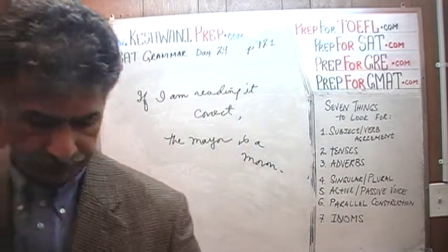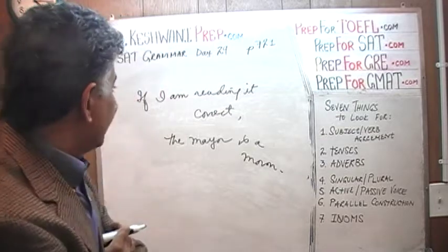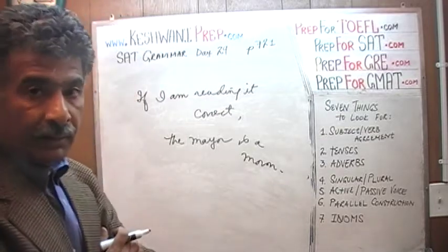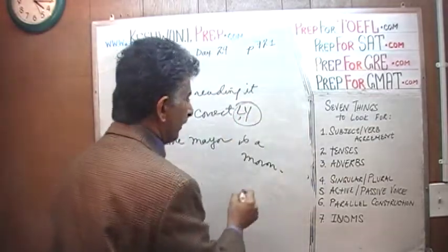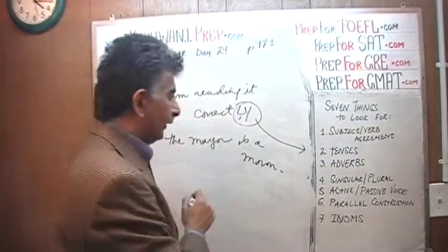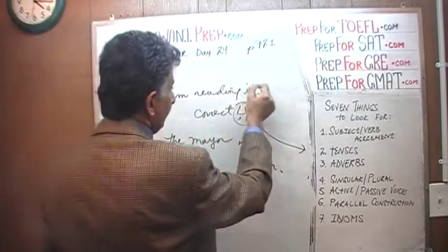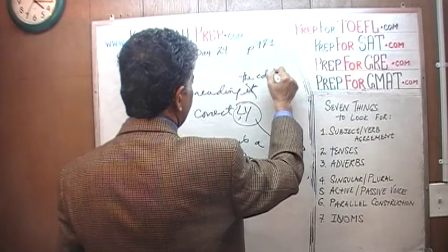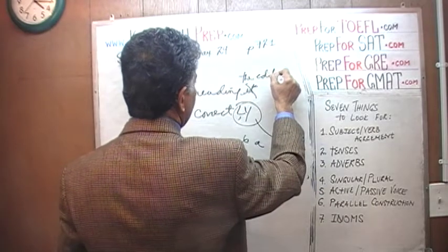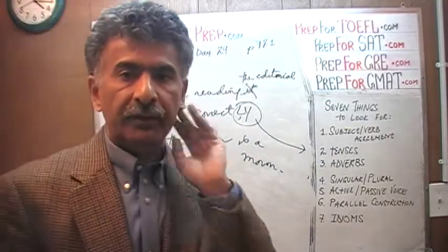What's wrong with this sentence? If I'm reading it correctly, we need an adverb. If I'm reading the editorial correctly. Instead of "it" here, it should be the editorial. The pronoun "it" here was referring to the editorial.